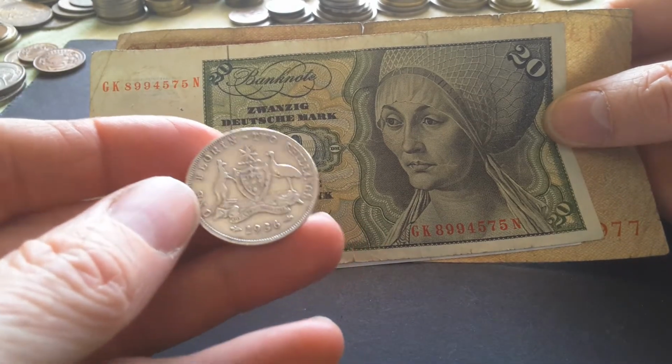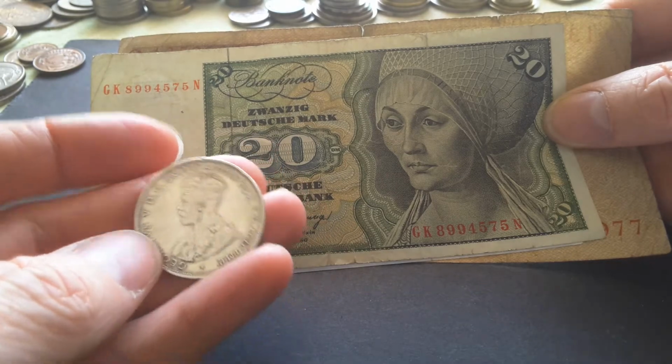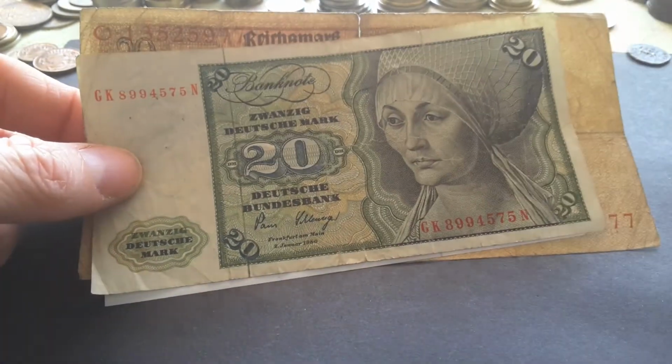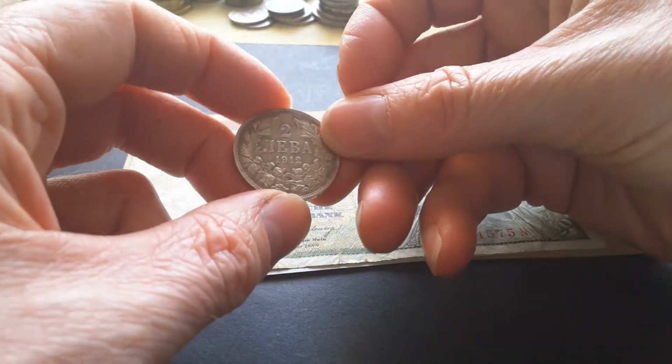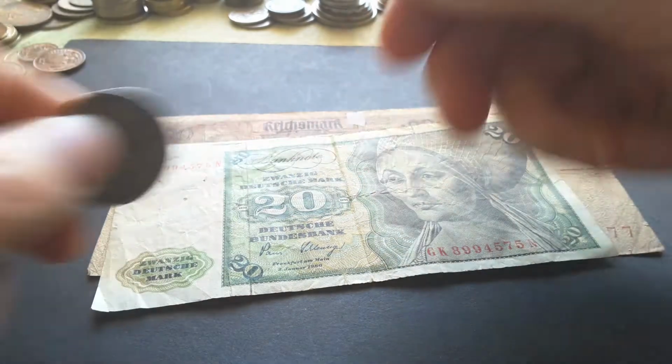Also, maybe getting silver coins like this is probably a good thing. These retain their value quite well. Like this 2 leva. Maybe I'll do a video on these Bulgarian coins.